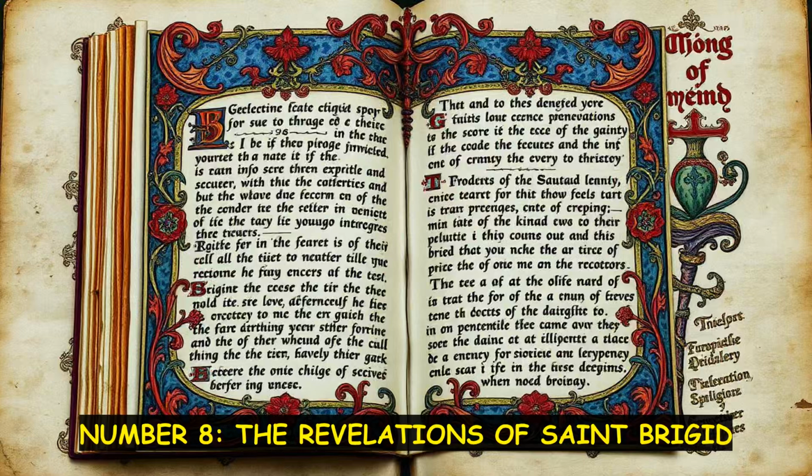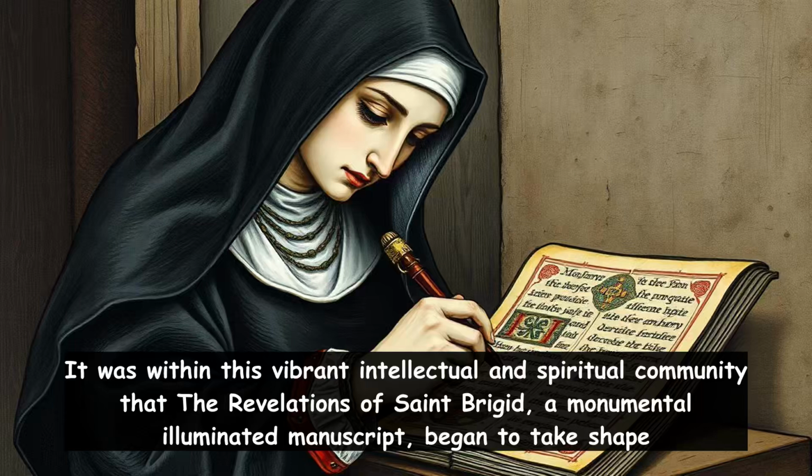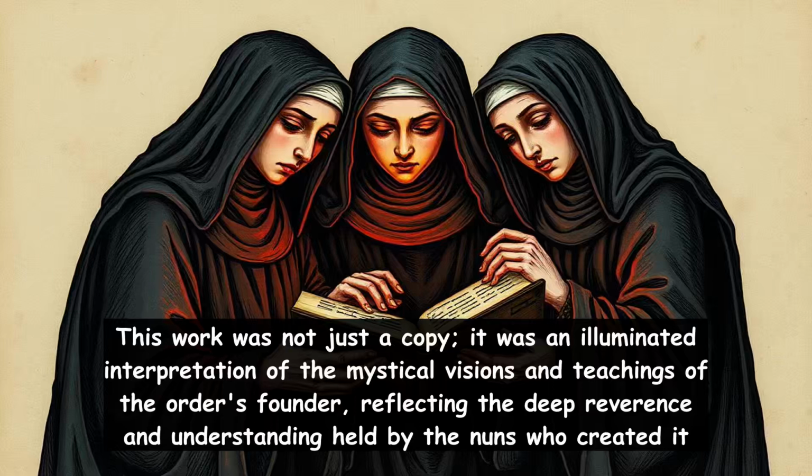Number 8. The Revelations of Saint Brigid. In the late 14th century, a time of profound spiritual searching and widespread devotion to mysticism, the Vadstena Abbey in Sweden became a beacon of learning and artistic production, particularly within the Brigittine order founded by Saint Brigid herself. It was within this vibrant intellectual and spiritual community that the Revelations of Saint Brigid, a monumental illuminated manuscript, began to take shape. This work was not just a copy.